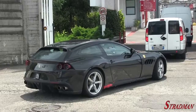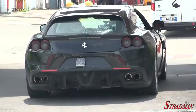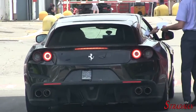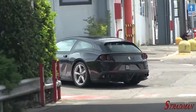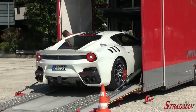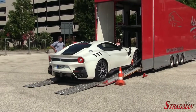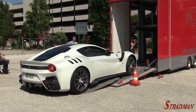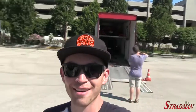So this is the GTC4 Lusso. It's basically a revised Ferrari FF. See the updated rear end right there. It's pretty cool to see one of these. Just arrived here in Venice, Italy for the Ferrari Cavalcade. We have the F12 TDF, and there are two LaFerraris in the back of that truck.